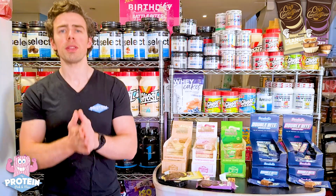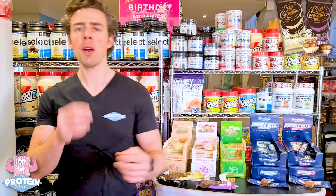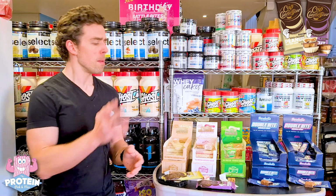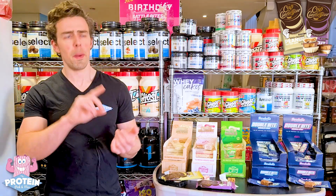So they melt the way they should do. They taste in the mouth the way they should do. They're great to cut up and put onto yogurt bowls, flex bowls, whatever it is. So great fun things.